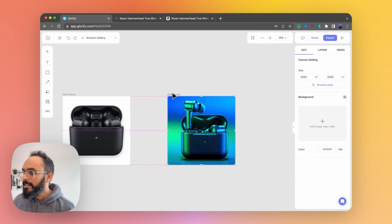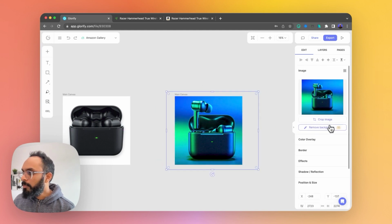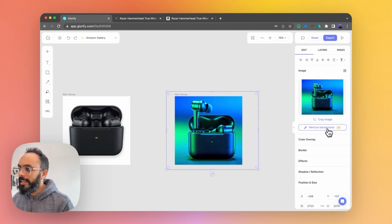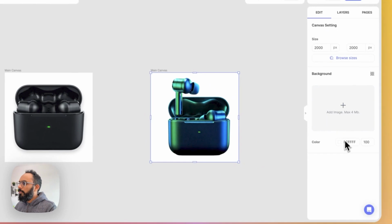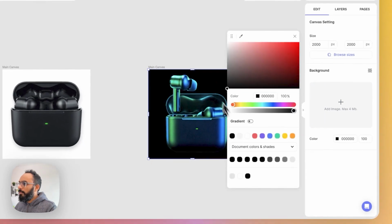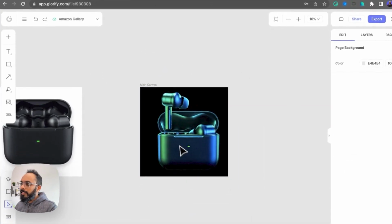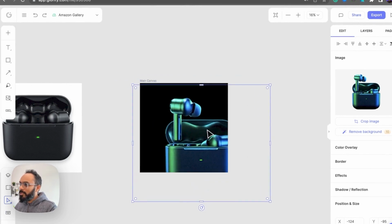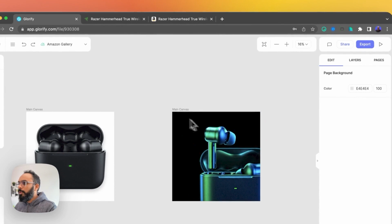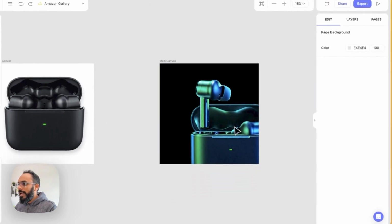Now with this image, I wanna remove the background first because I wanna take it off that kind of green haze so I have more flexibility. Fantastic. Beautiful. Background removal worked just as expected. We'll go with black background, and it looks beautiful on this black background, as you can see. Really comes off nicely here, but the blue and sort of green haze is a bit too strong.